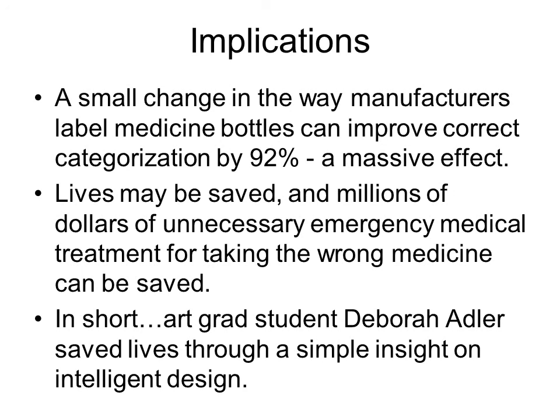And lives may be saved, and millions of dollars of unnecessary emergency treatment for taking the wrong medicine can be saved. So what I think, though, from all of this is that art grad student Deborah Adler saved lives through a simple insight on intelligent design.